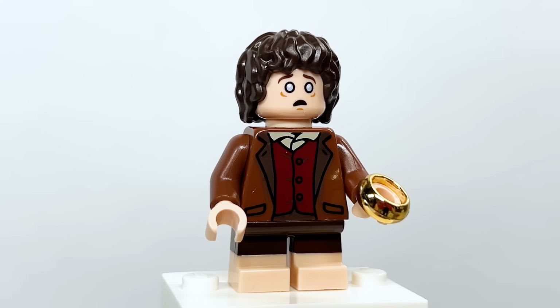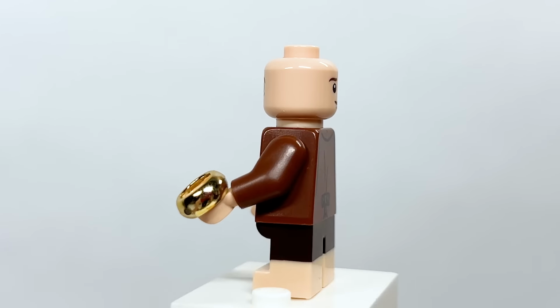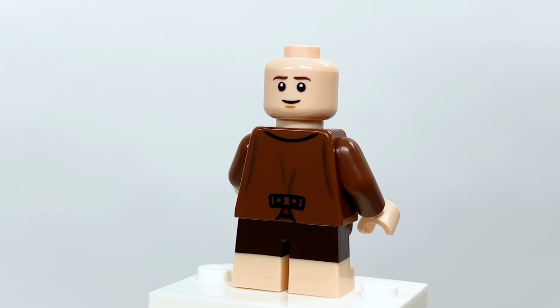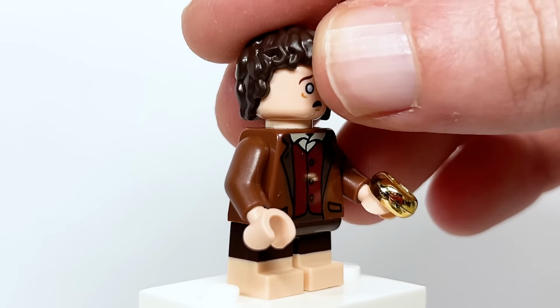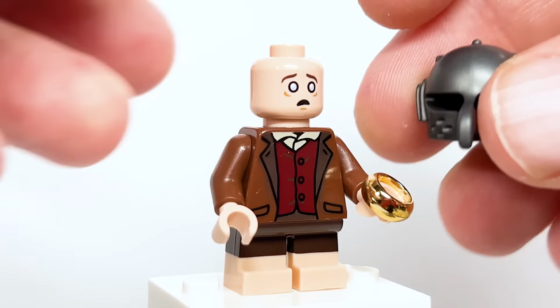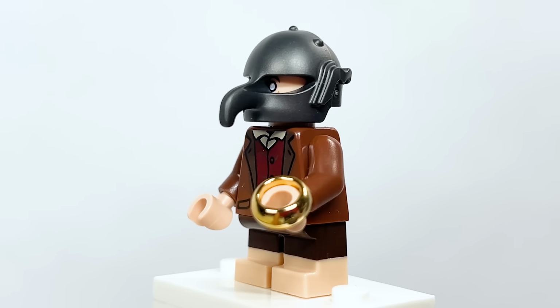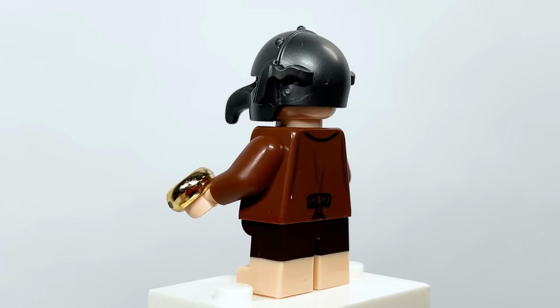I think the outfit, the dual molded legs they created last year, the expression with the eyes and the smile on the other side, it's all really great. And same with the back torso printing. However, for Mr. Frodo, you've got this helmet, which is a really awesome piece, again, that you saw before from that bag. It's a great disguise.